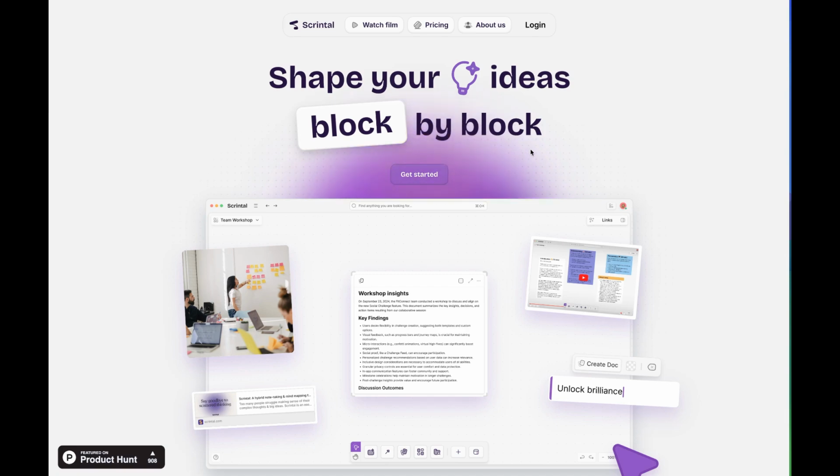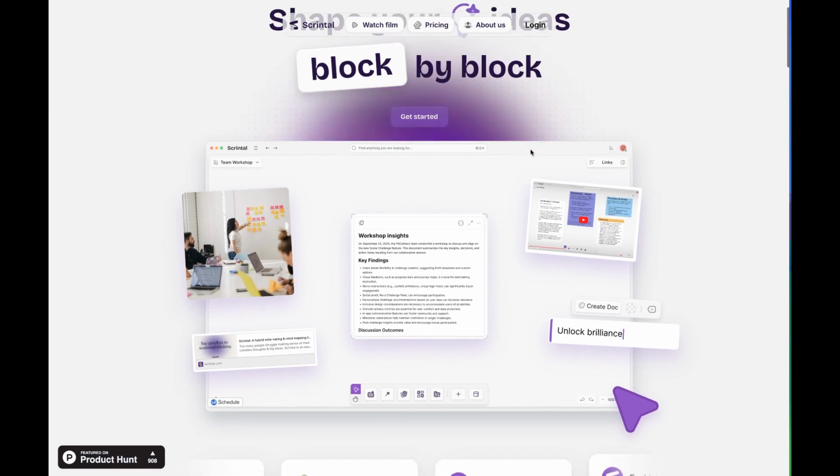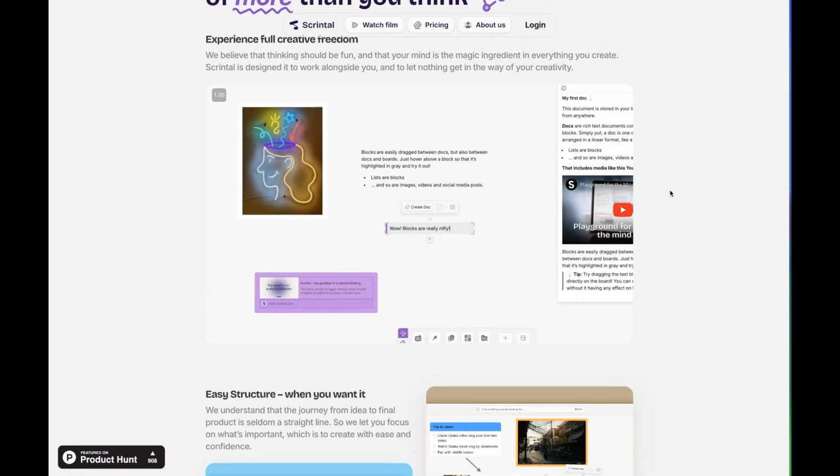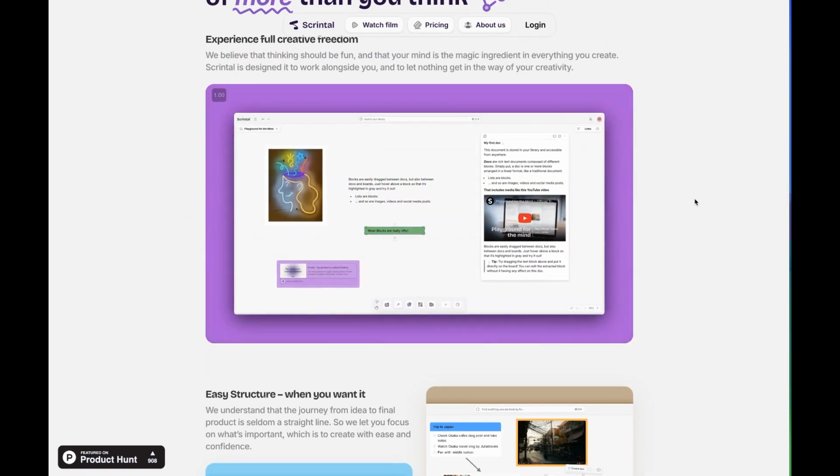So if you are feeling stuck, whether it's planning your goals, organizing your routines, or figuring out what to tackle first, Scrintal can help you find clarity and take action.